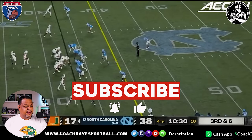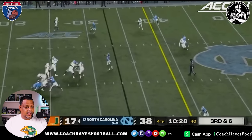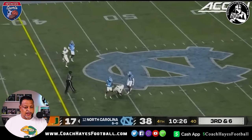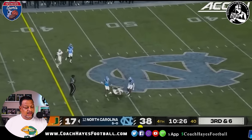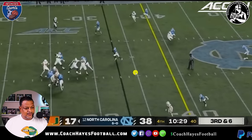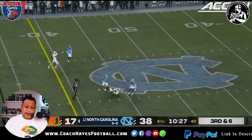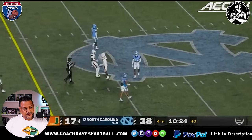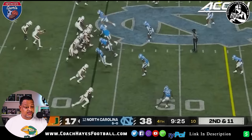Third and six, 10:30 in the fourth. All right. Got to get this thing going. Let's get down the field. Got to get the sticks. Look at this snag by Bashard Smith, boy. Another dig concept right here. Easy. But look at the snag, y'all. Again, we talk about it, right? Pretty much got to get beyond the sticks. He's the only receiver beyond the sticks. Wow. I wish I would see more of Bashard Smith, number zero, in there.